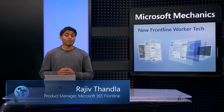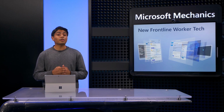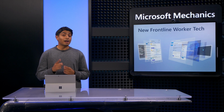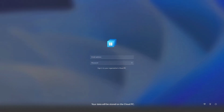Let me show you an example from the service industry, starting with the new Windows 365 Frontline Cloud PC experience, including how this now lets you extend cloud PCs to shift workers in an affordable way. And I'll share more on how that works in just a second. But first, let me show you the new Windows 365 Boot experience, which for frontline workers makes the shared device experience seamless and helps optimize costs.